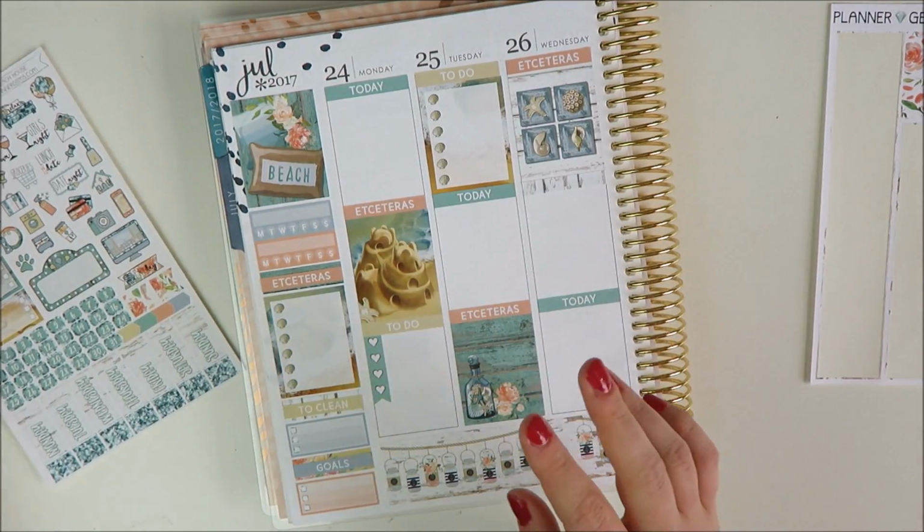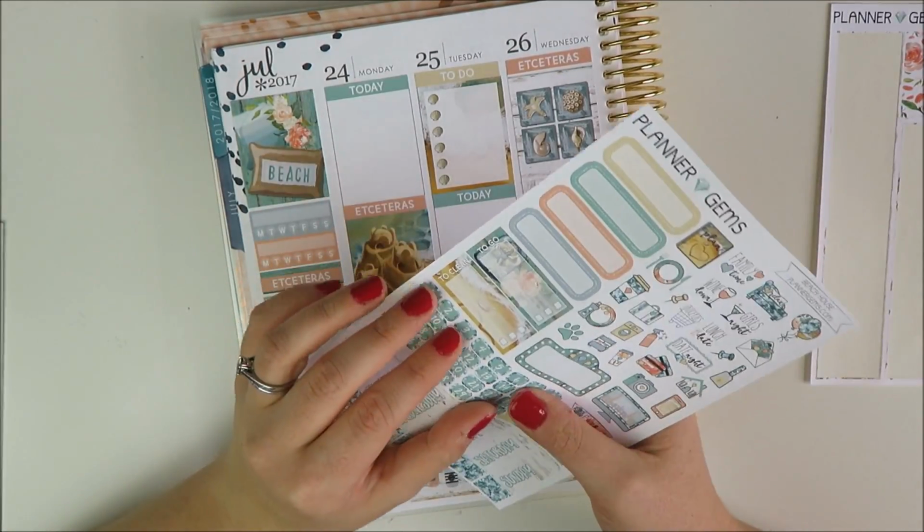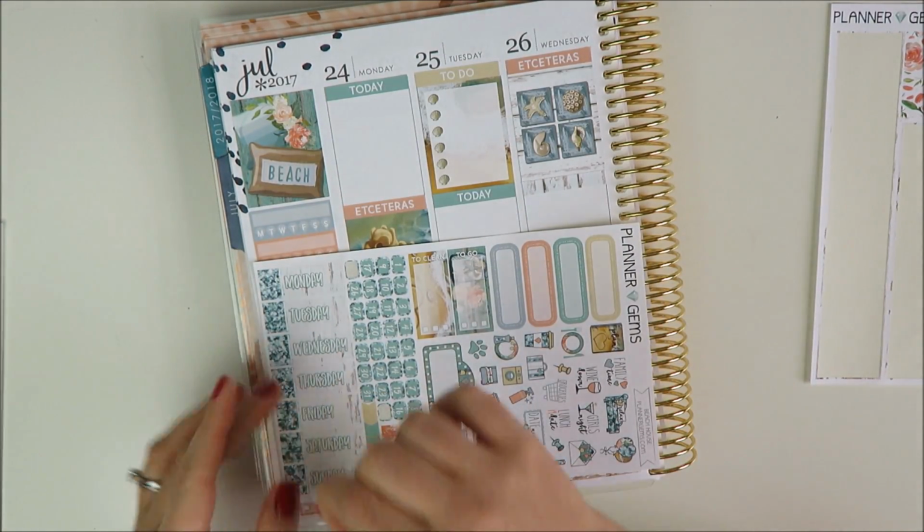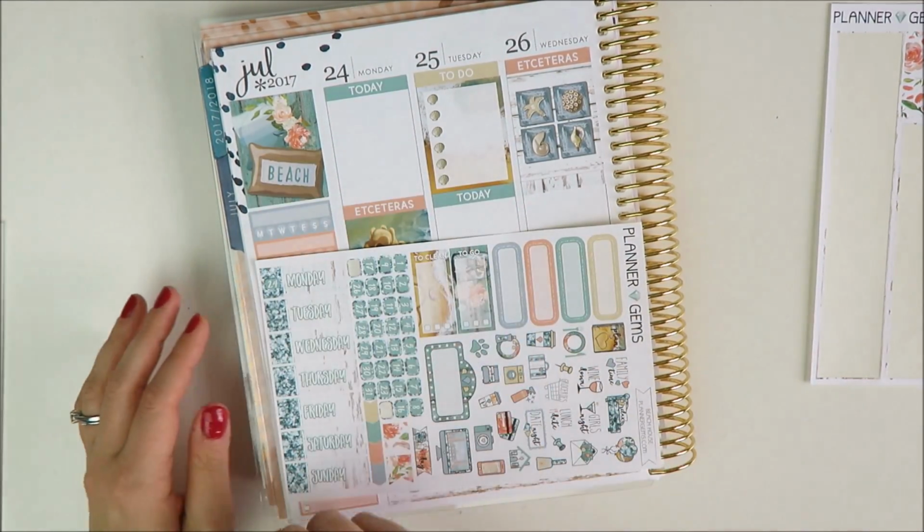Oh my goodness. So next up, I want to do the date covers before I do the day by day. Her date covers are these cute little like gem ones, and I really like that the colors blend in.